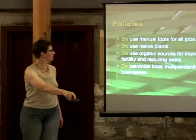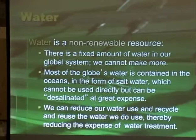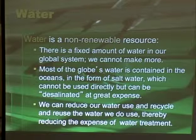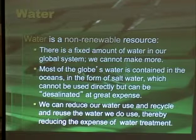Okay, water. Water is a non-renewable resource. What does that mean? We can't make more of it. There is a fixed amount in the system. And actually, it may be slowly, very, very imperceptibly, slowly diminishing because stuff does leave our atmosphere, okay? There's a fixed amount, can't make more. Most of the globe's water is salt water. Can't drink that. It can be desalinated, but it's very expensive and requires a lot of energy.